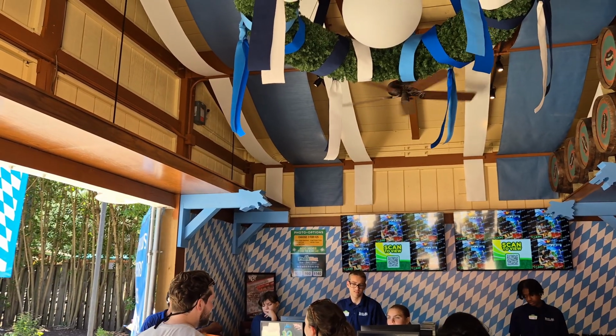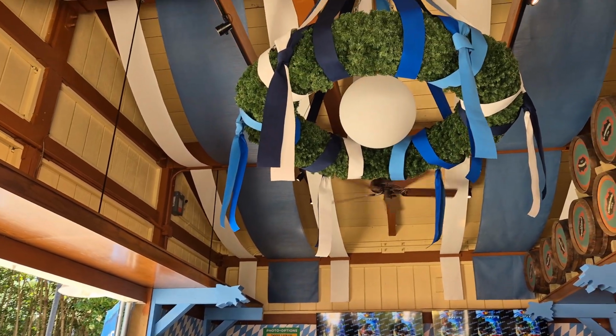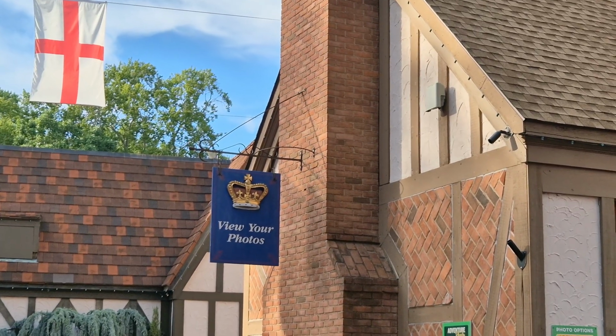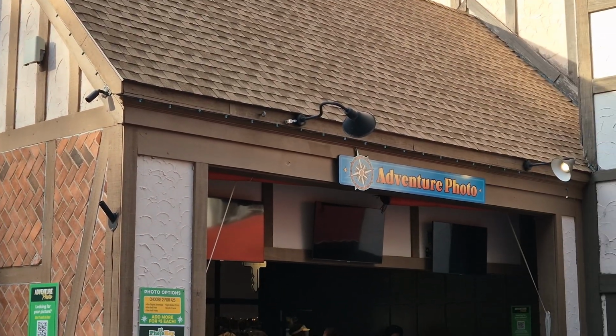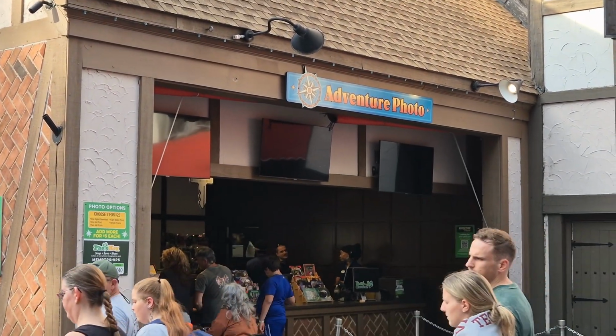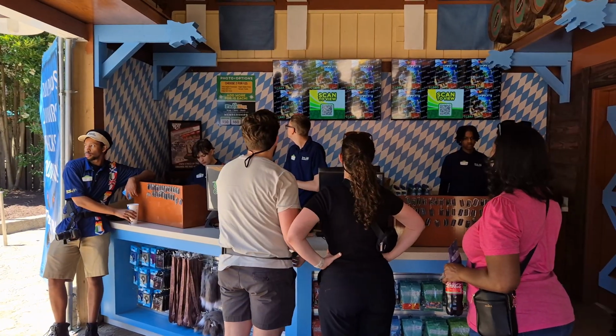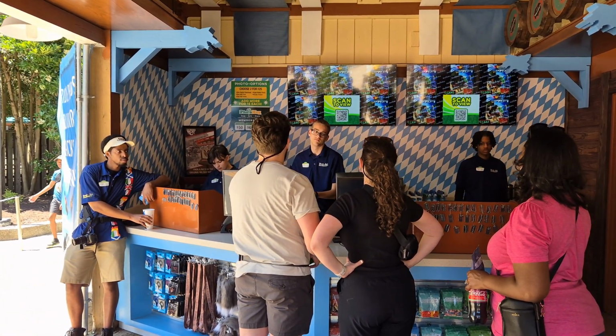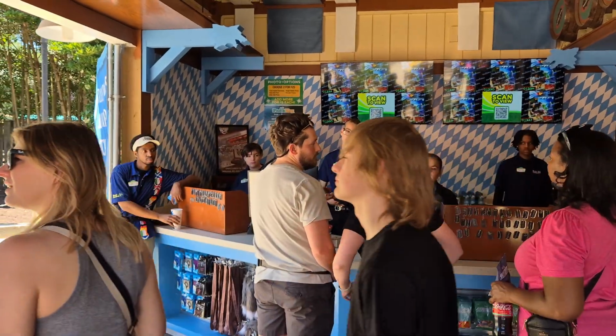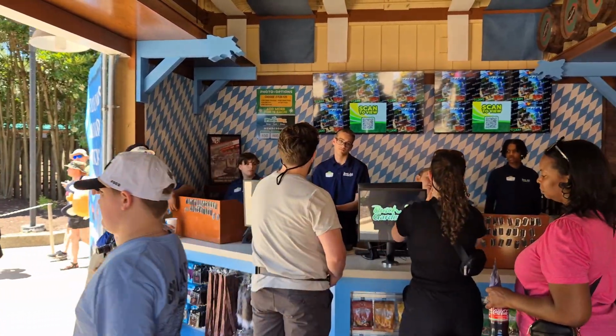If they end up having an issue with the photo when you come to try to pick up your photo, you can also grab it at the front of the park in England at the photo pickup spot there. So you don't have to specifically get your Big Bad Wolf photo here. If you remember what time you rode, you can just give them the time at the front of the park and they can pull it out for you there as well.